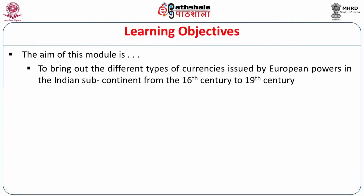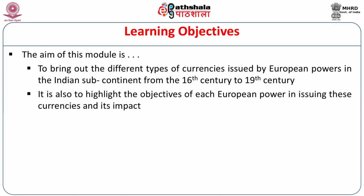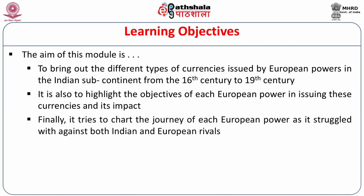The main aim of this module is to bring out the different kinds of currencies that were issued by European powers, with the exception of the English, from the 16th century to the 19th century. From there on, we are trying to look at the objectives of each European power in issuing these currencies and the impact of the same. Finally, we'll be trying to chart the journey of each European power as it struggled to survive against its European rivals as well as Indian rivals.